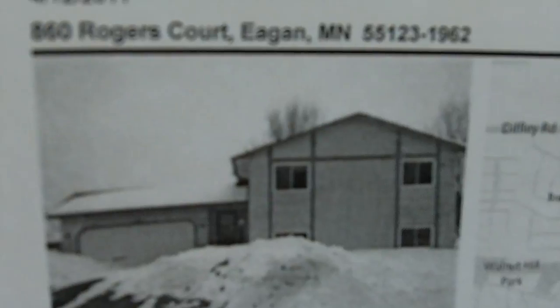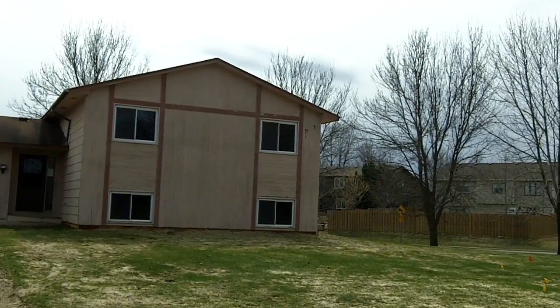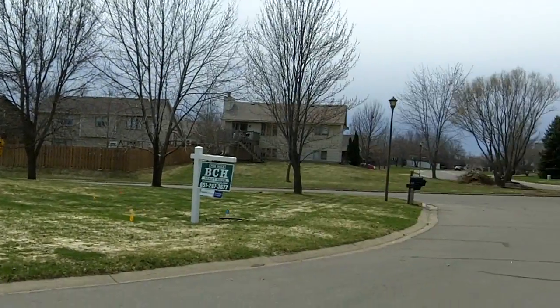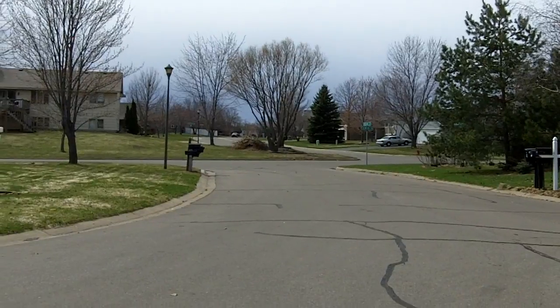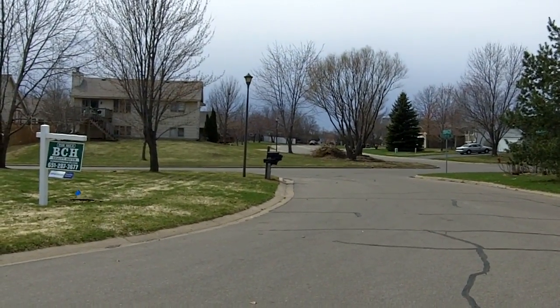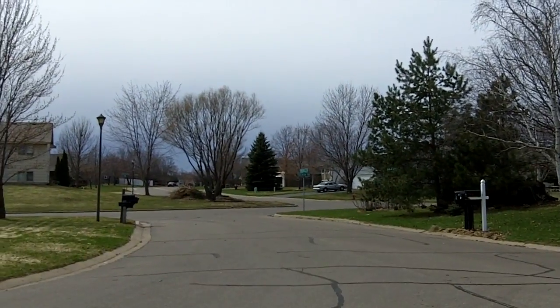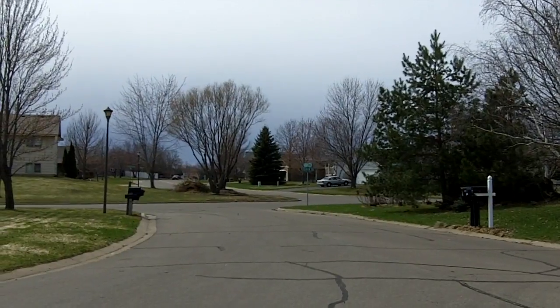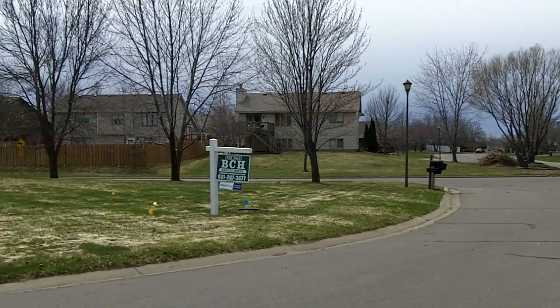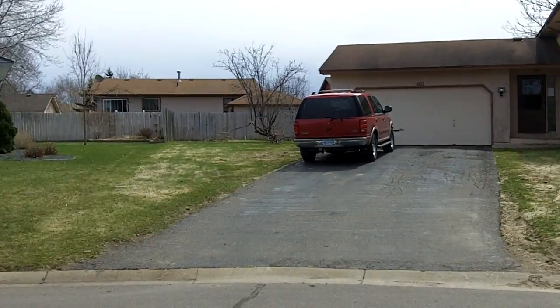All right, we are at 860 Rogers Court in Eagan, Minnesota. There it is in real life. This house sits in a cul-de-sac, right on the inside of the first driveway, just off of Trenton Trail and Rogers Court. Essentially that other street that runs that way is Daniel Drive, and that curves around, so that's kind of a main street too. This house is right at the corner of that cul-de-sac, and I'm standing in the middle of the cul-de-sac.